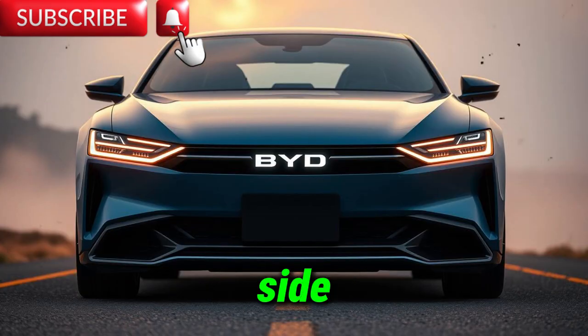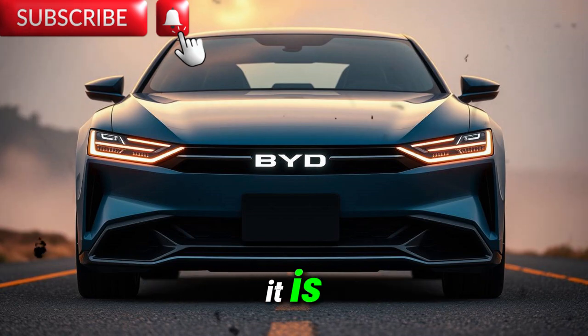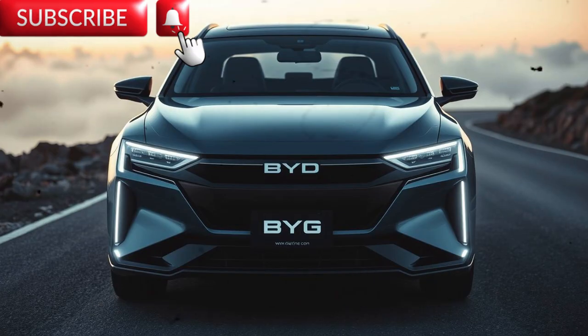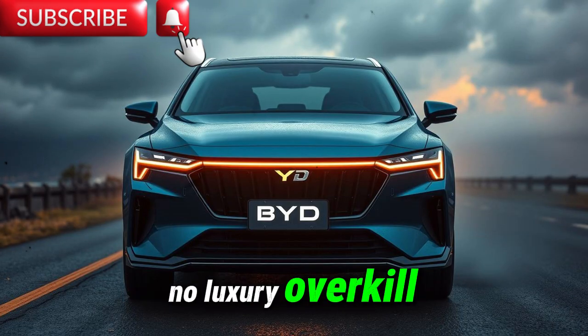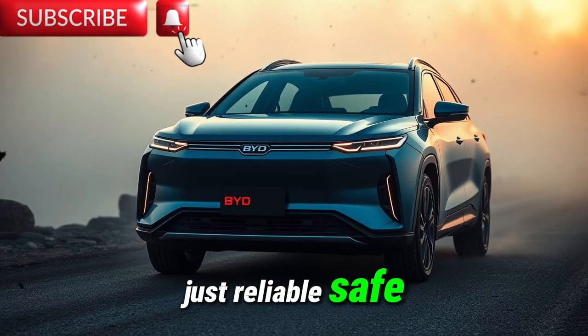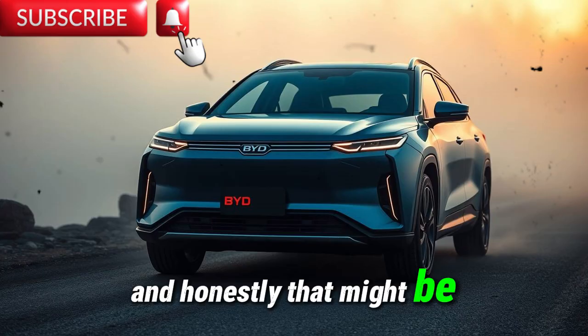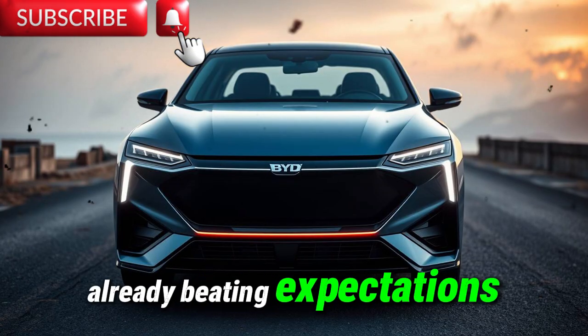On the flip side, skeptics say no. That the M6 will stay exactly as it is. A practical, affordable family EV. No crazy power upgrades. No luxury overkill. Just reliable, safe, cheap-to-run transportation. And honestly, that might be enough. Because the current car is already beating expectations.